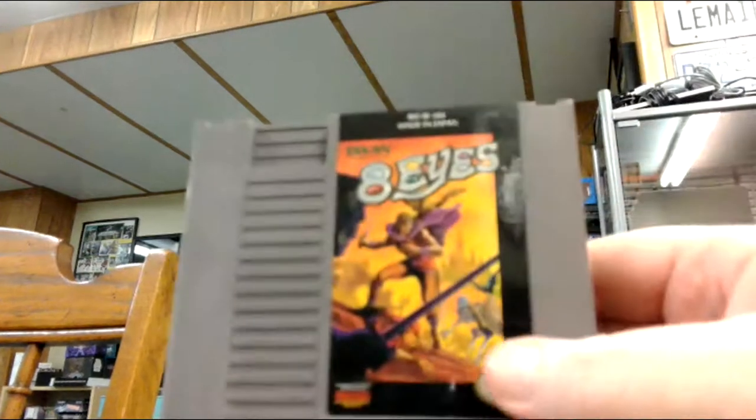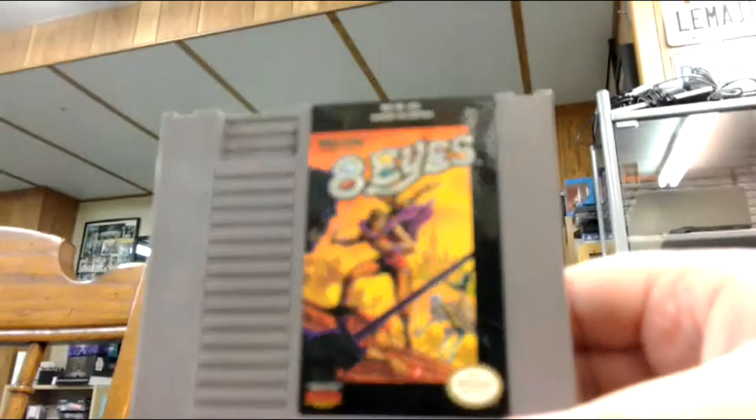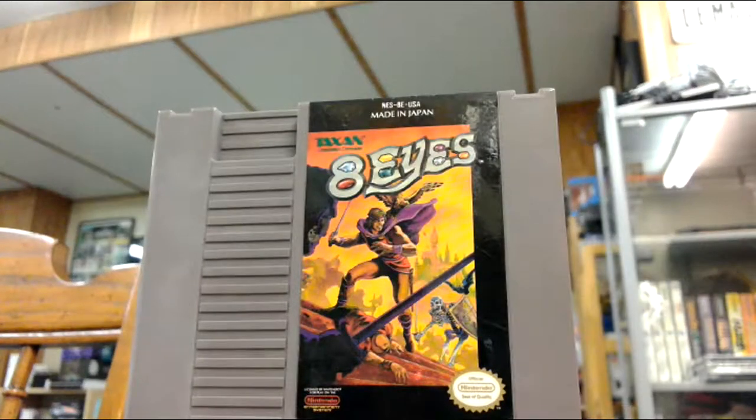Okay, next one is Taxan's Eight Eyes. This is kind of an interesting game that's very similar to Castlevania, except instead of a whip, you're armed with a fairly short sword, which kind of sucks because you have to get pretty close to your enemies to get within range. But the thing that's unique is you use a falcon.